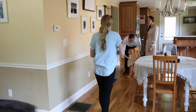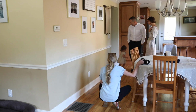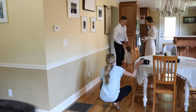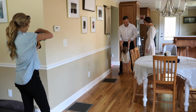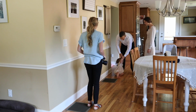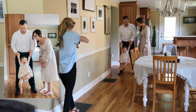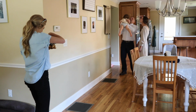Hey, Millie, look. Oh, it's a monkey. A monkey? Oh my goodness. You see the monkey? She just wants you. You want daddy to. Wow. Can you face daddy? You turn around? Wow. Whoa. Daddy's going to lift you up and swing you. You ready? Ready? He's going to go so fast. Let's go.